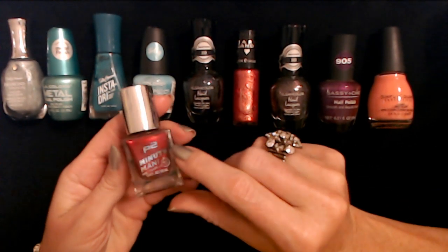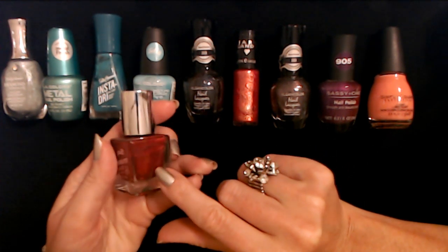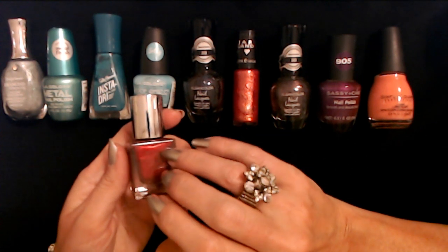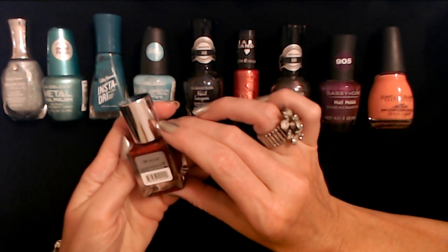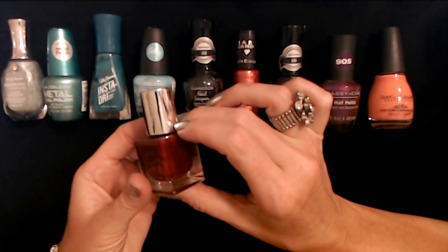And this is one of my newer ones here. This is one of the new P2 Minute Manis. I wore this at the beach last week. It's really pretty, very glossy red. And the name of this one is Ruby Rush. It's a really pretty metallic dark red.